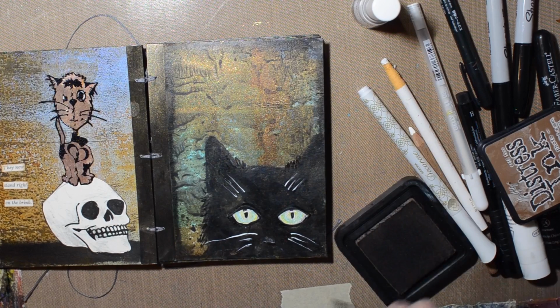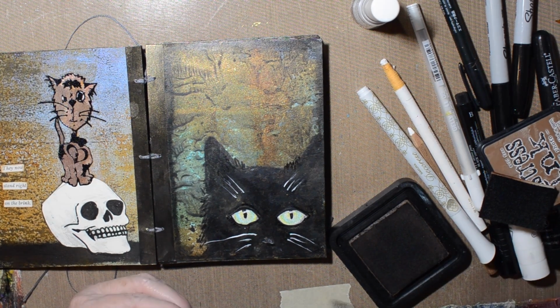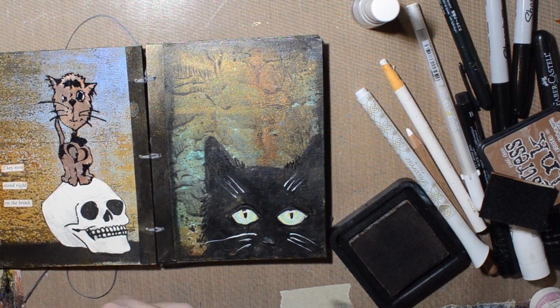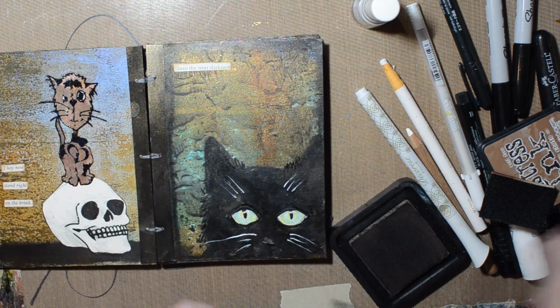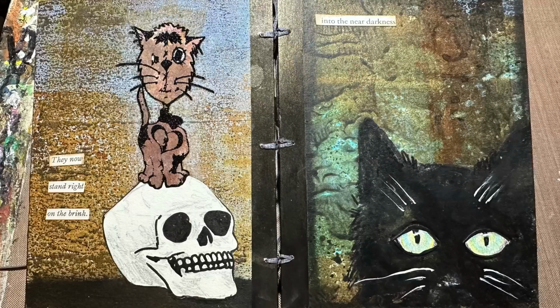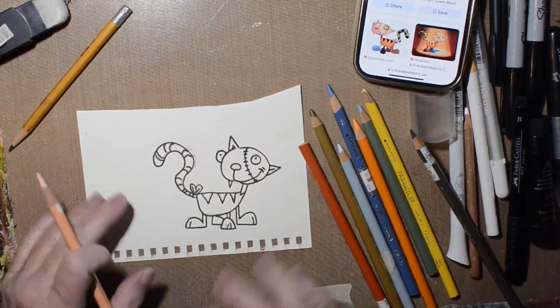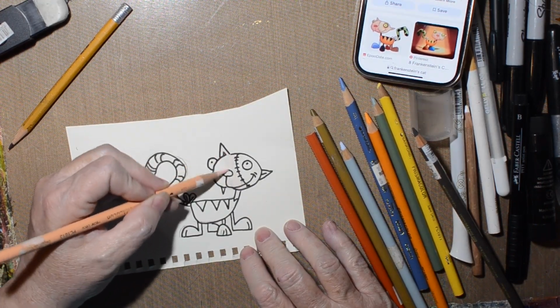Trying to remember the words I had on this one. Something about darkness, I think. If you've been following the series, oh yeah, Into the Near Darkness. I've been using the Tim Holtz book. What do they call them? Clippings sticker book that has quotes like out of books or something.